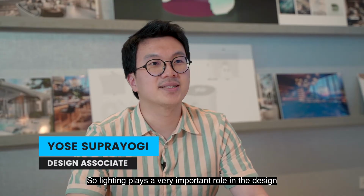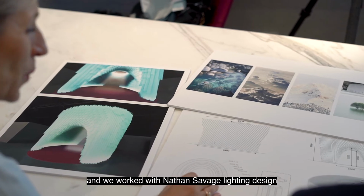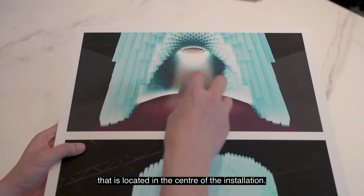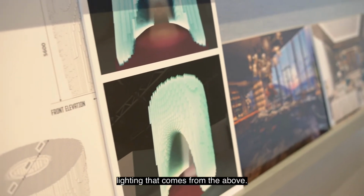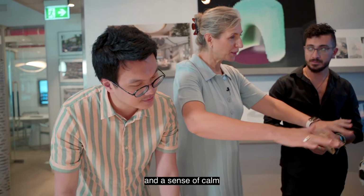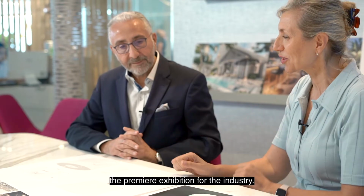So lighting plays a very important role in the design, and we work with Nathan Savage lighting design. We have this ring pendant light that is located in the center of the installations, and we want the visitors to actually experience lighting that comes from the above, so then they can feel the serenity and a sense of calm.